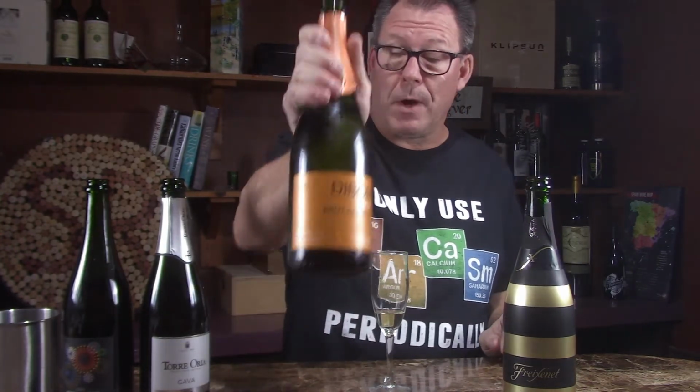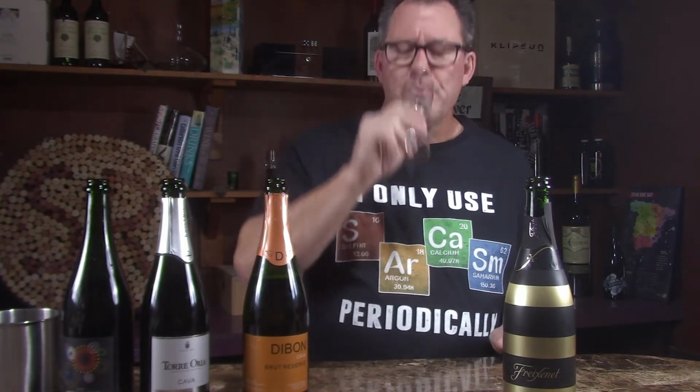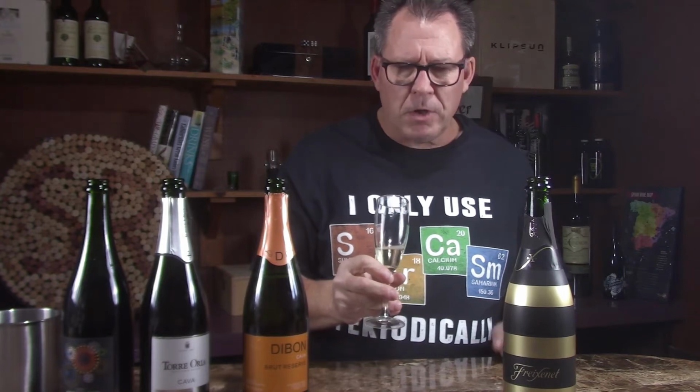I like Dibonda a lot. We sell a ton of this at the store, and I understand why. I've recommended it to people. It's been a while since I tried it. Solid, good flavors. I get a little of that orange sorbet with a little bit of lime sneaking in as well, which makes it even more interesting. Good complexity. I'm going to go straight up B on that. For $10, that's a solid Cava.